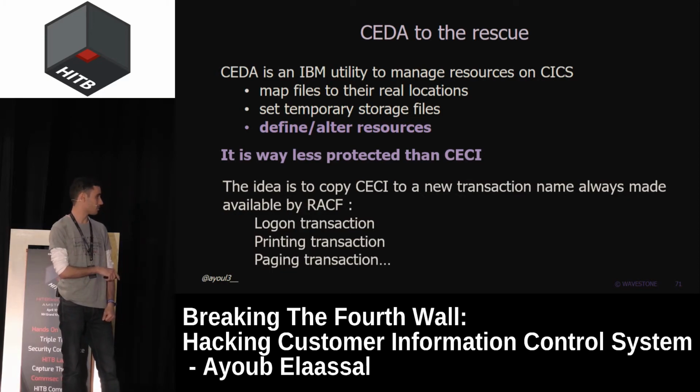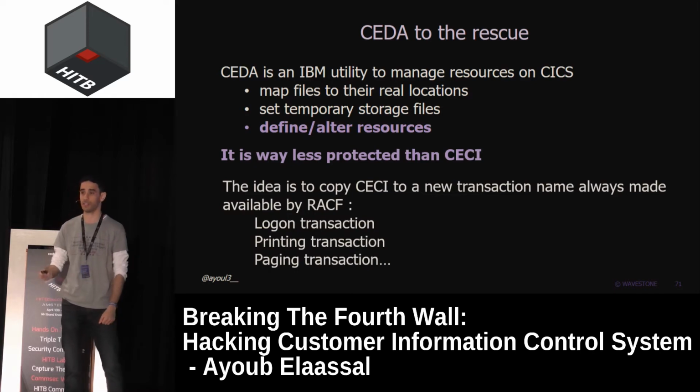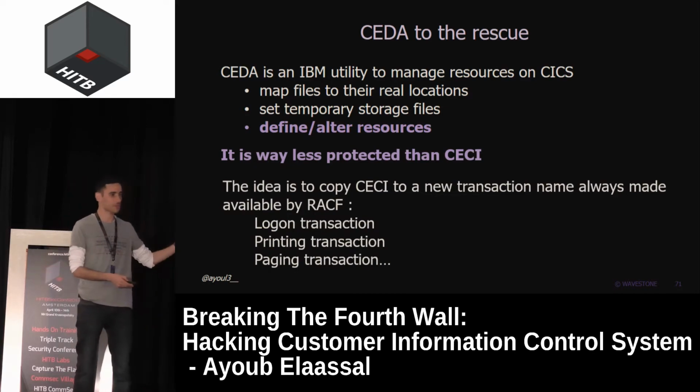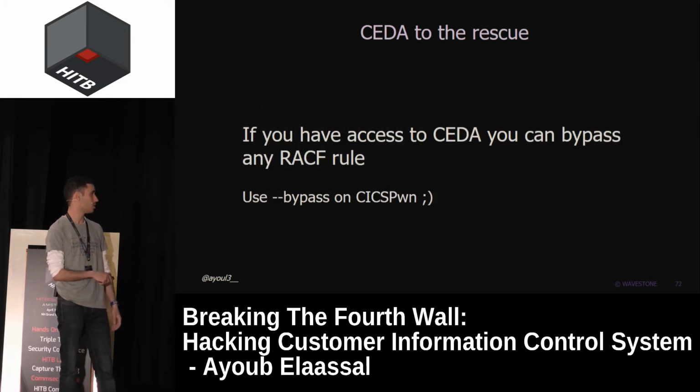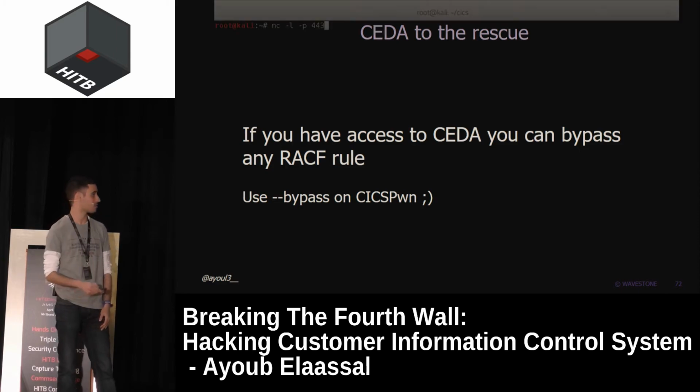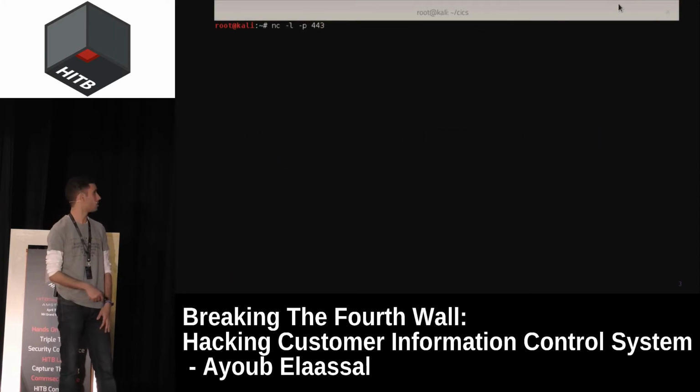So instead of using the login transaction, we're going to use some other transactions that people don't use, other IDs, like the print-in transaction, CSPK, and the page-in one, CSPS. So you will not have to do this manually. Again, like Xbound will do it automatically. You just use the bypass switch, and we'll do all this stuff automatically.